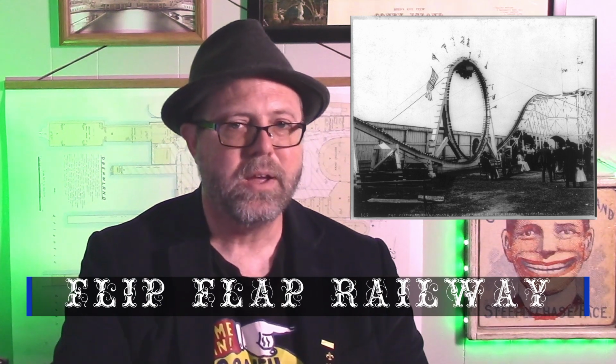Come with the Number 5, the Flip-Flop Railway and the Loop. This is the most normal looking coaster on the list, but there is a serious problem with the design. See if you can spot it. And chances are you're scratching your head because it looks like a typical inversion coaster today, only smaller. But bear in mind that the Flip-Flop opened at Coney Island's Sea Lion Park in the late 1800s, almost 130 years before I'm making this video. And sadly, the engineer made a major mistake in how he designed it.